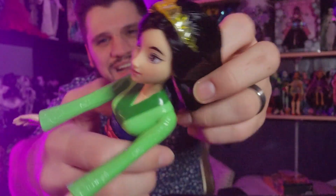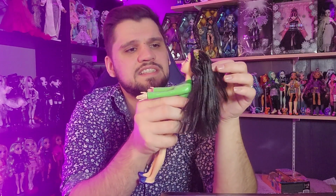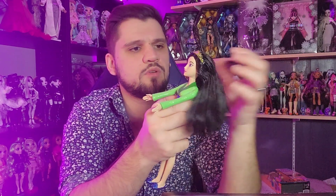I don't know what you would use it for other than to be the cheap plastic tiara on this doll's head. Their hair's not bad. Her hair is actually quite nice. It's very soft. It's softer than I would expect from Mattel, honestly. It doesn't feel high quality, but it does feel like a kid could probably play with this for a while and it wouldn't get super ratty. Sometimes with these cheaper dolls, you run one brush through it and then it's just done. This I think would hold up for quite some time.